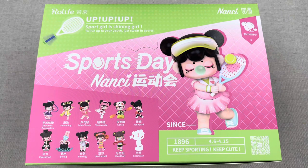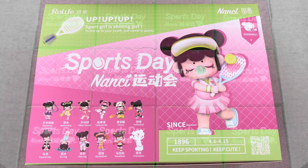Today I'm going to be unboxing Sports Day Nanci. And I am very happy because Robotime from AliExpress shipped out my case very quickly, and I still get to open this case during the Olympics Tokyo. I really can't wait to see them all, so let's start opening them.